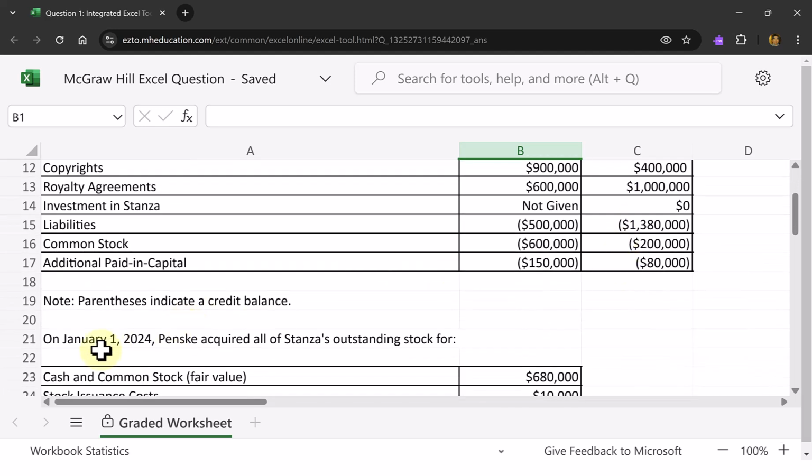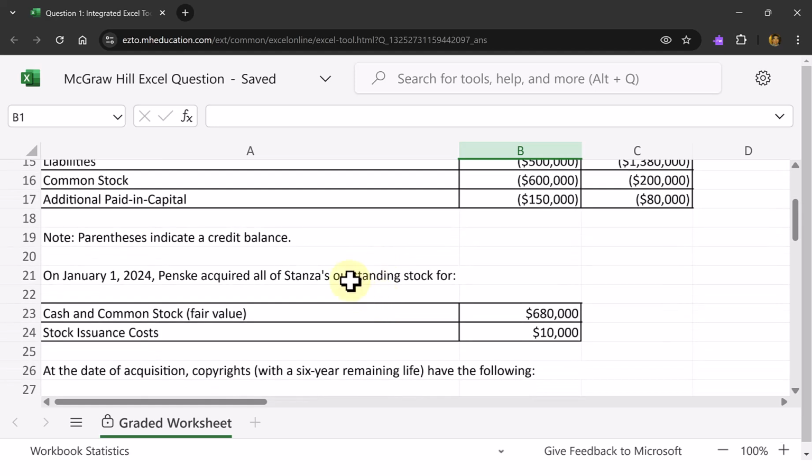Additional information: at the beginning of the year is when the parent acquired all of the stock of the sub. And at that time, they paid cash or value of the parent stock equal to 680,000. And they incurred another 10,000 in costs to issue that stock. We learned back in chapter 102, this type of cost would probably be included in the additional paid in capital of the parent, inside of this number already.